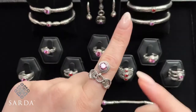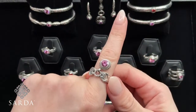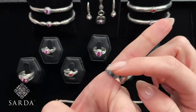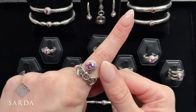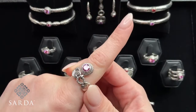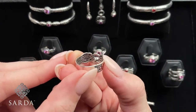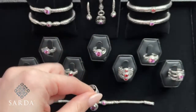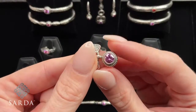I'm going to kick it off with this little pink moissanite dangle ring. This is such a fun style. It's got these little heart accents and a high polish sizer band. Is this a 7mm stone? It is a 6mm stone, and so it's 0.68 carats. We have size 9, 10, or 11 available at $119.99. Nice, so pretty. That pink is just such a vibrant, pretty pink.